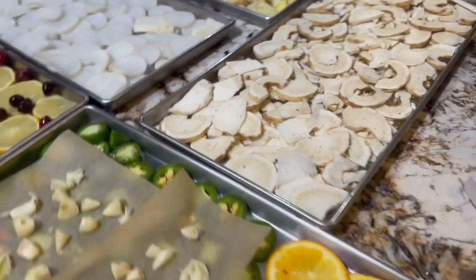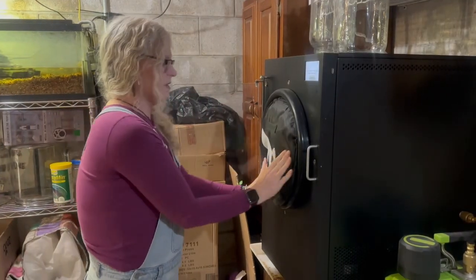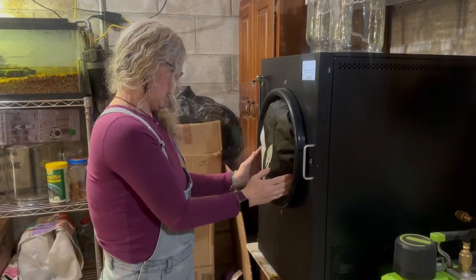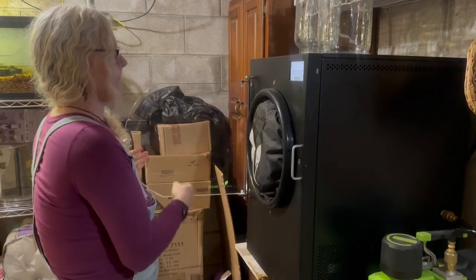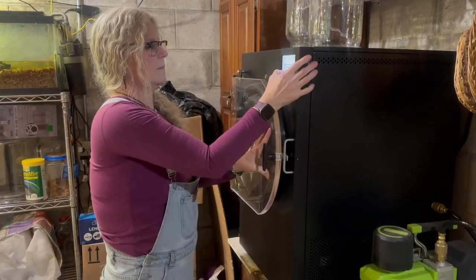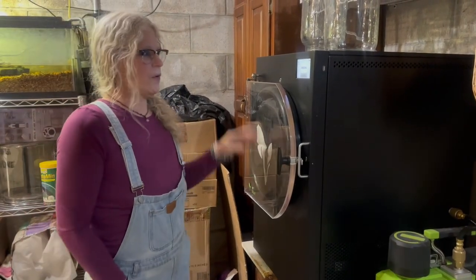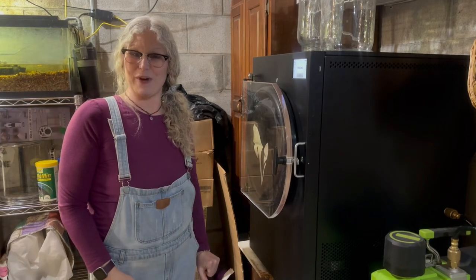Alrighty, so you can see here where the garlic is, the turmeric, and all the items are ready to go in the freeze dryer now. So I will meet you downstairs. We're going to go ahead and get it started. Okay, it's freezing. So we will see you when it's ready.